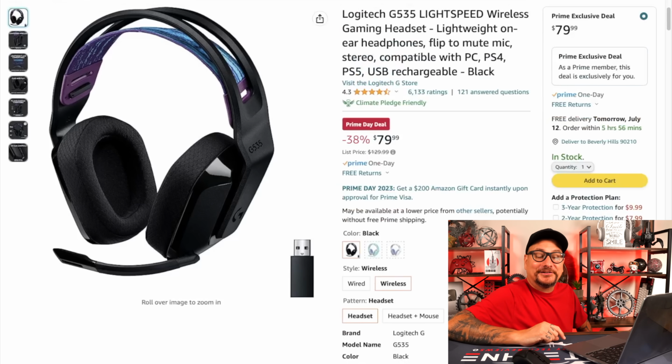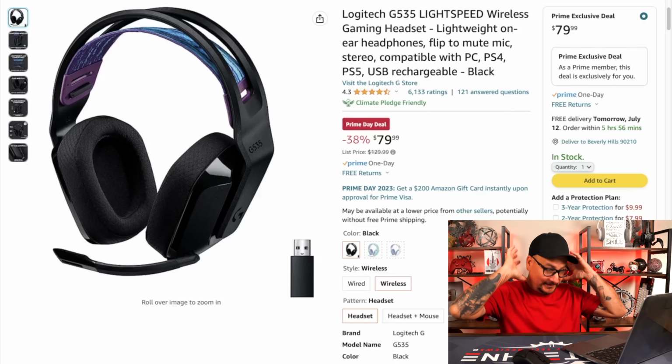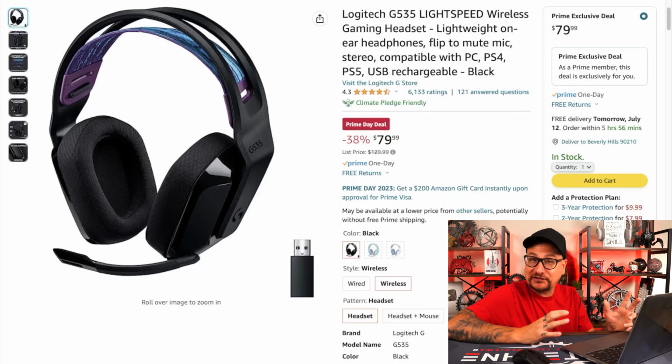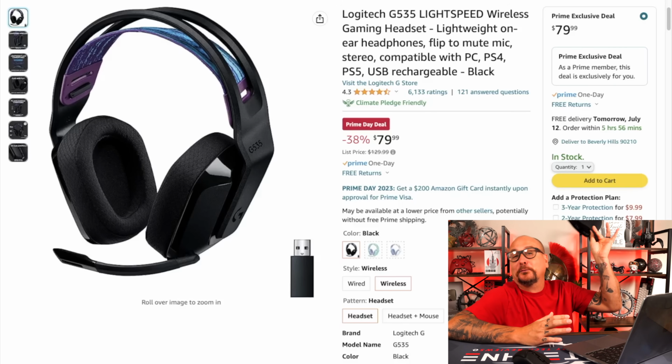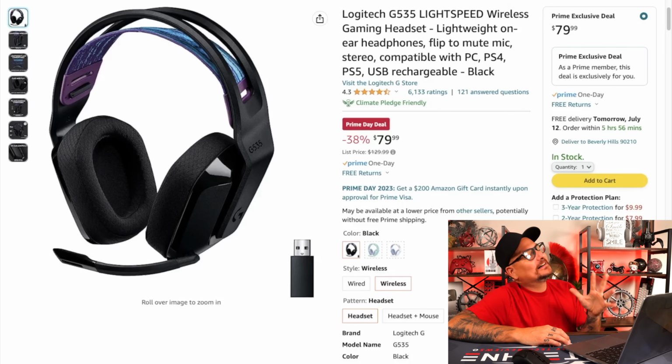Now taking a look at the Logitech G535s, this headset is interesting. It's so stinking cozy. It is like a stinking plush pillow on your head. You forget they're on your head. It's better than wearing a hat. You know what I mean? They're so comfortable. The sound is, oh man, it's iffy.